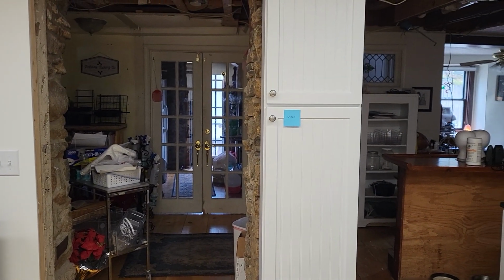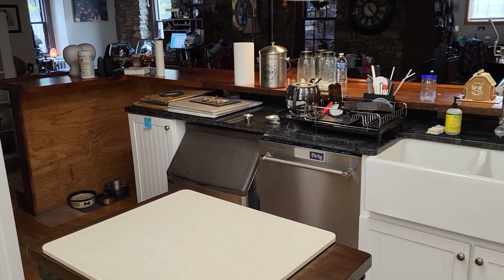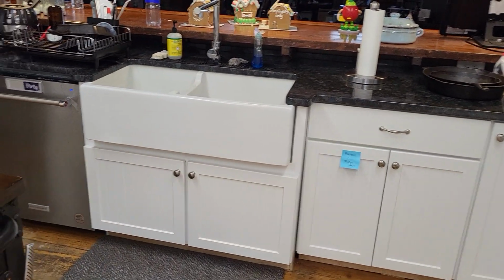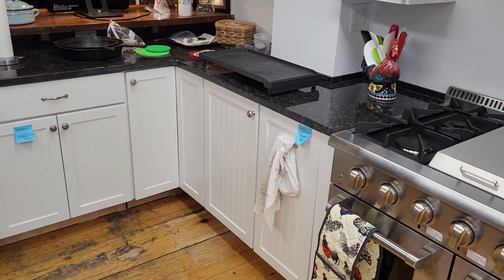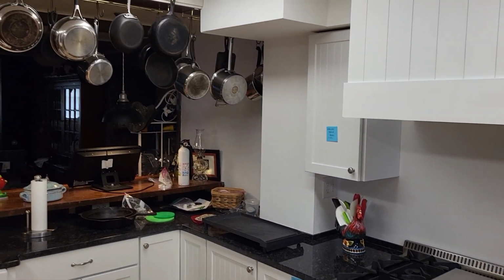We got the cabinets from Tague Lumber, which is right here in Doylestown. Let's see, the design was done by Anna Zamuder of Tague. She had to try and fit all this stuff in, where it's all going to go.